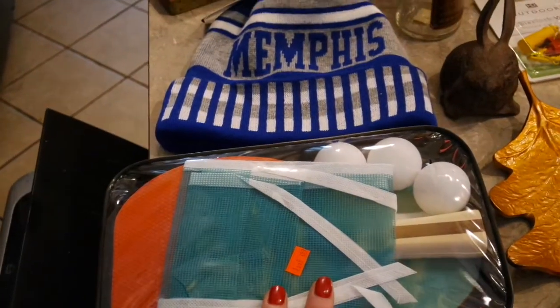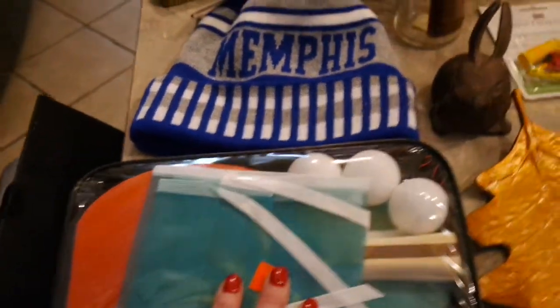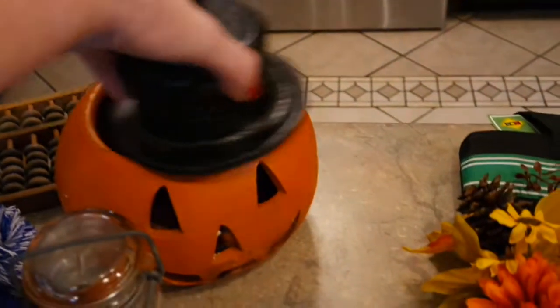Brand new ping pong set, 2 paddles and everything. You can tell it's never been used. So looking forward to doing that sometime with the grandkids. All right, I thought this was really neat. This is a seasonal thing.